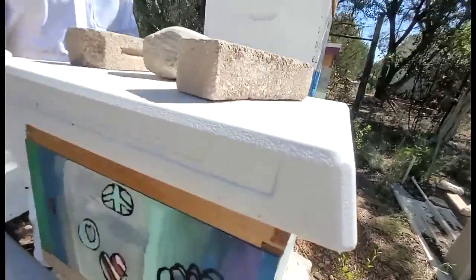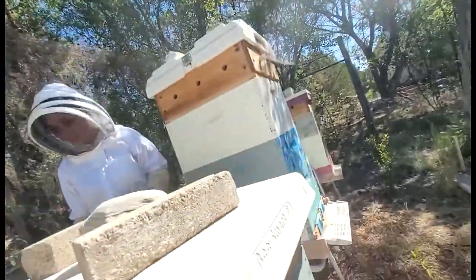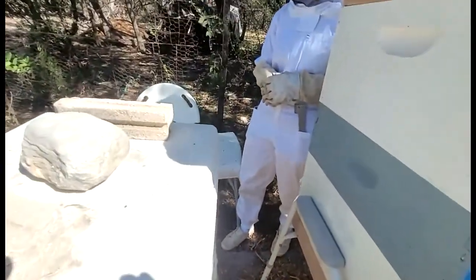Alrighty, now double check under here and make sure there's not any open ones. Relax, moths. Looks good. Okay, our work is done. Praise God.